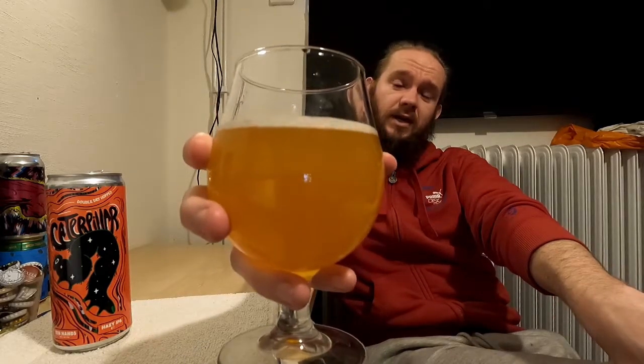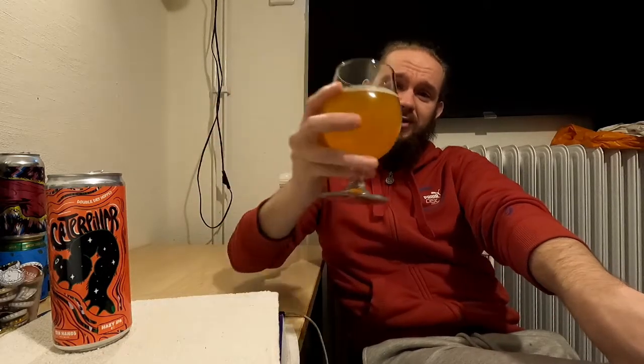So this is the double dry hop version of Caterpillar, a New England hazy, whatever you want to call it, double IPA at 8% ABV from 10 Hands Brewing in Karlstad on the banks of Vänern in Värmland here in Sweden. Let's get stuck in. Slange, skål, cheers.